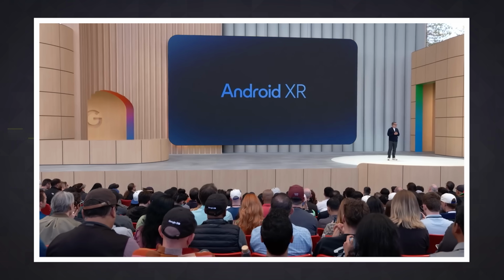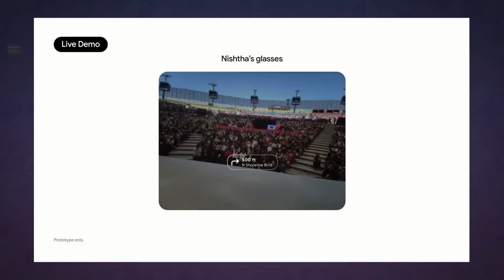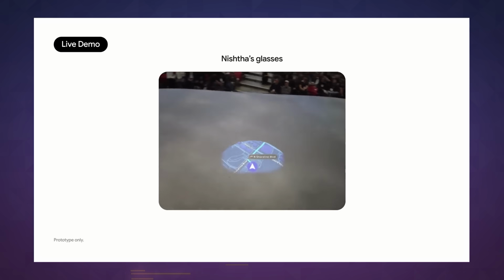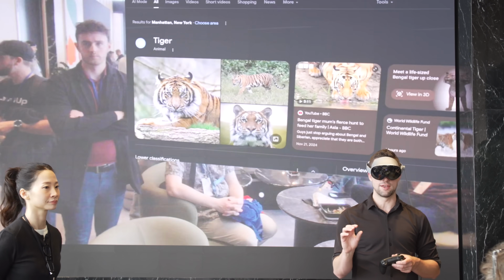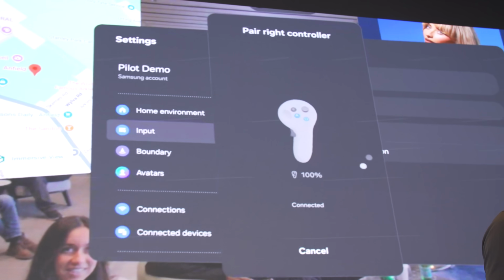So this thing runs on Google's new Android XR platform, and it's meant to support eye tracking, hand tracking, and has a ton of sensors on the outside. And this is meant to be used without the need for controllers, although there are optional controllers if you do want to play games and stuff like that. And you can even pair it to a PC or with a wireless mouse and keyboard as well.